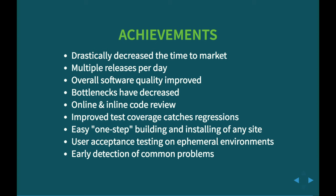As I said, the QA team was testing any single change. Now, on average 80% of the changes are blocked by the CI platform. So the bottleneck has decreased a lot. They are doing their job, and they can test more and more features, but ready features, not in-progress features. If coding rules are not respected, they don't have to check coding style and so on. It's blocked before it arrives to them. Also, using GitHub, they can have an online code review.